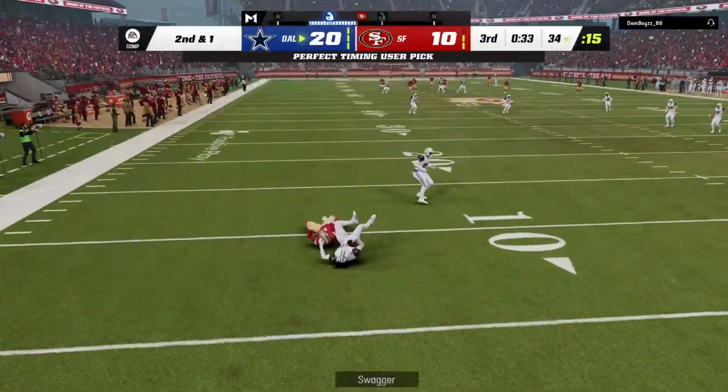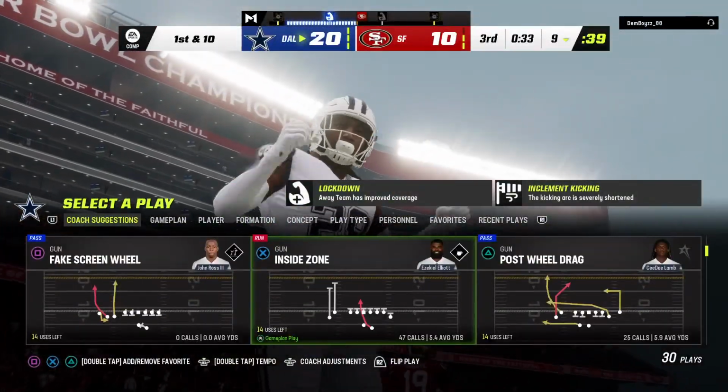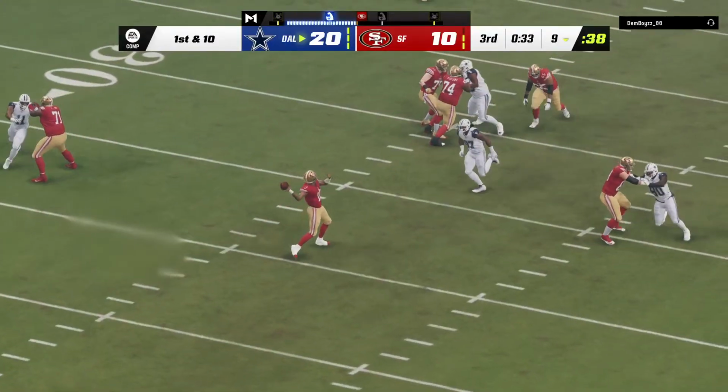And my goodness, another interception. Picked off by Malik Hooker. And the Cowboys are going to have it here at their own 9-yard line.